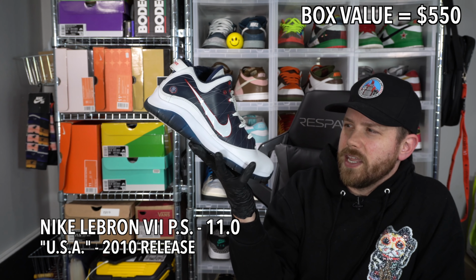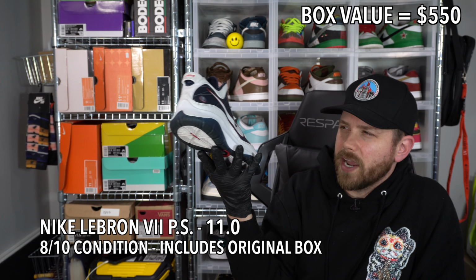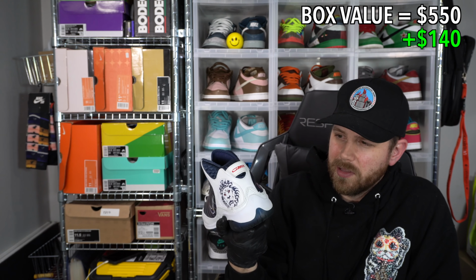These were from when he played with Team USA in 2012 or 16, I don't remember, whatever. I can look it up later. I mean, it's a 7. This is probably one of the better LeBron models. I know it's a very popular model.